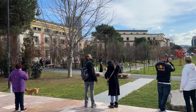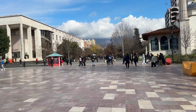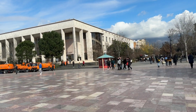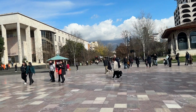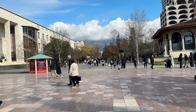I have to say the outskirts of Tirana while driving through them on the bus did look somewhat rough and ready in parts. Not untypical of many cities around the world. I'm not singling Tirana out for special treatment. Anyway, I've just had a look on Google Maps and I've got my bearings a little bit. I'm going to head towards Tirana Castle.